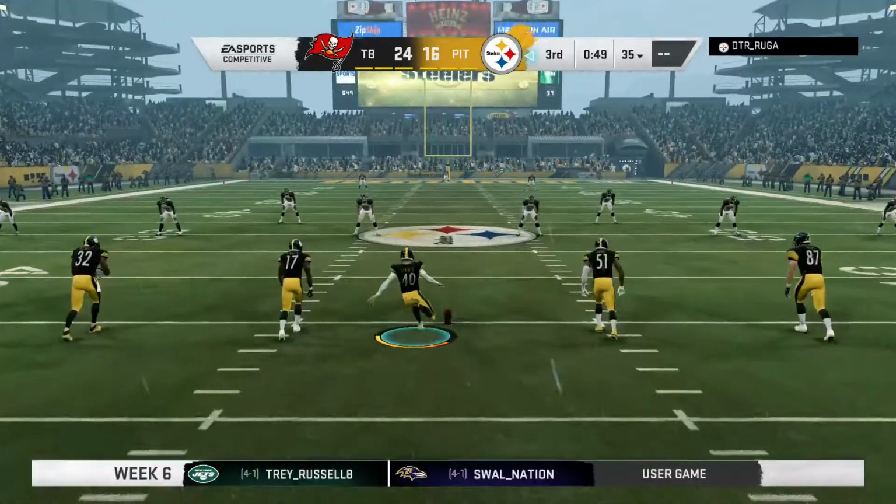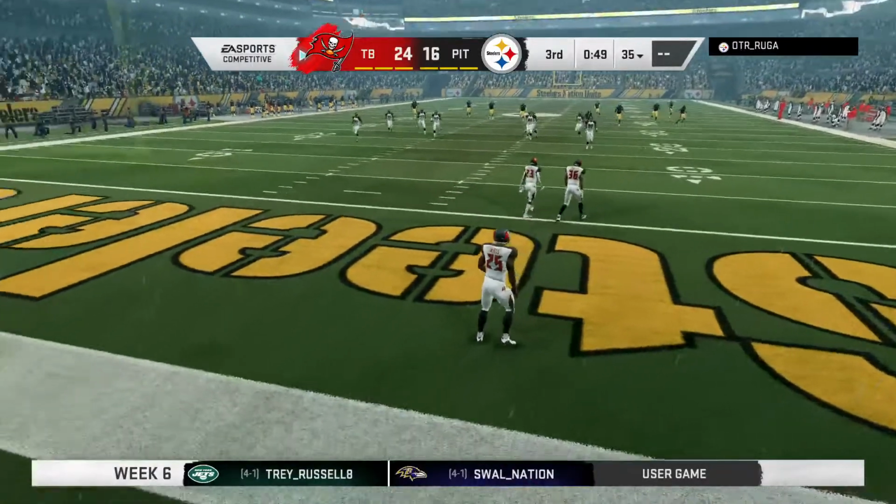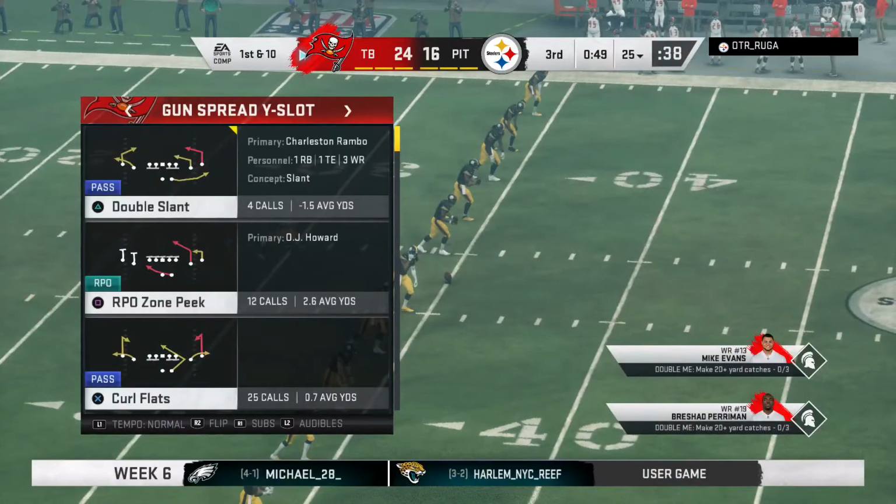Now after the touchdown, here's Gonzalez on to kick it away. And this will not be returnable. It's out of the back of the end zone for a touchback.